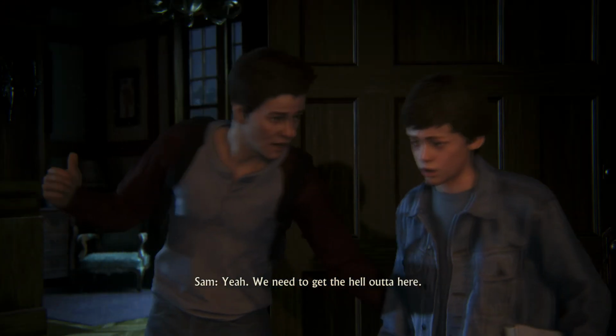Is that a letter? What's left of it. Someone wanted to buy their stuff. Guess they said no. Okay. I don't think Mom's journals are anywhere in here. Let's check upstairs.